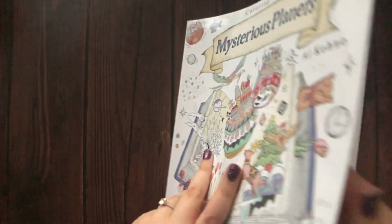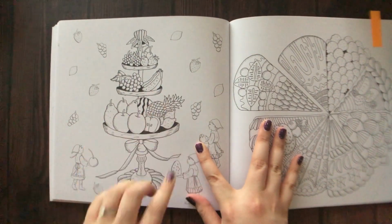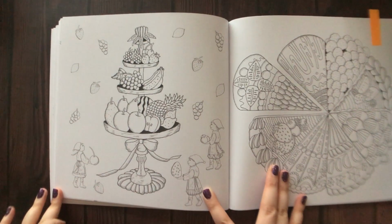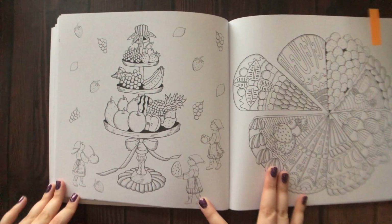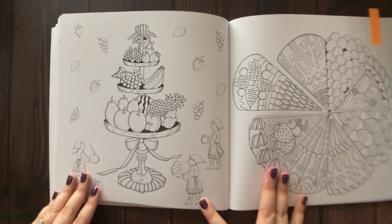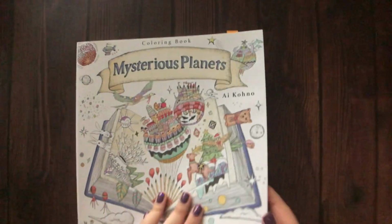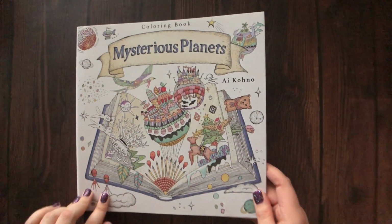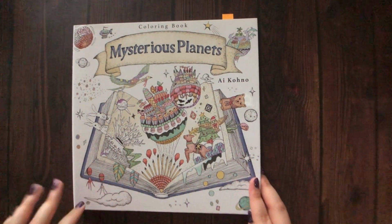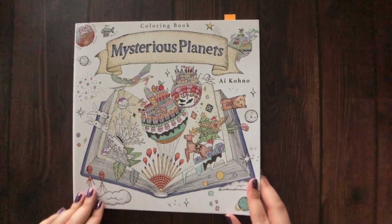And here is my banana page. So we got the bananas here, and we got this whole fruit tray that I'll have a lot of fun coloring. I love coloring fruits and vegetables, so this will be a fun one, and then I'll finally have worked in this beautiful book. So that was bananas that I found in Mysterious Planets by Kono. And if you want a flip through of this book, let me know. I haven't seen this book on too many people's channels for whatever reason, but it really is a cool book.